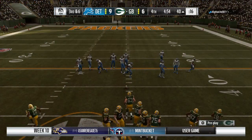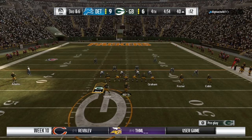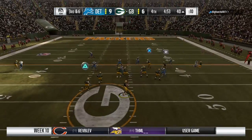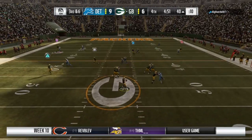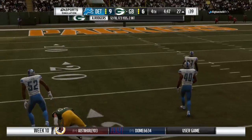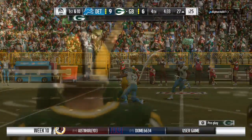The Packers on 3rd down. They've had their troubles. Just 1 for 6. This will be 3rd and 6. Shotgun now for Rodgers. And he finds Jimmy Graham. That one goes for 13 yards, and it moves the sticks.